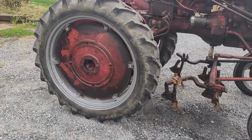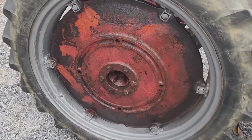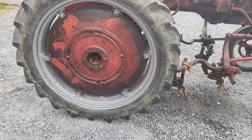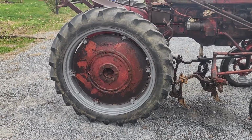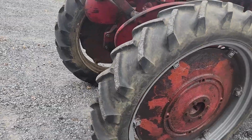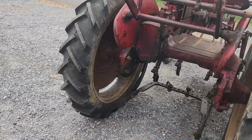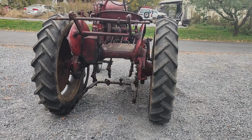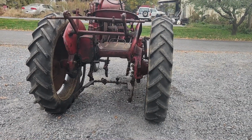And at the rear, they had these larger dished centers that you see here with 36-inch tires. And to my knowledge, that was the only size available on these high clearance tractors, the 36 inches, to level them out. You could get a 9.5 by 36 or a 12 by 36.